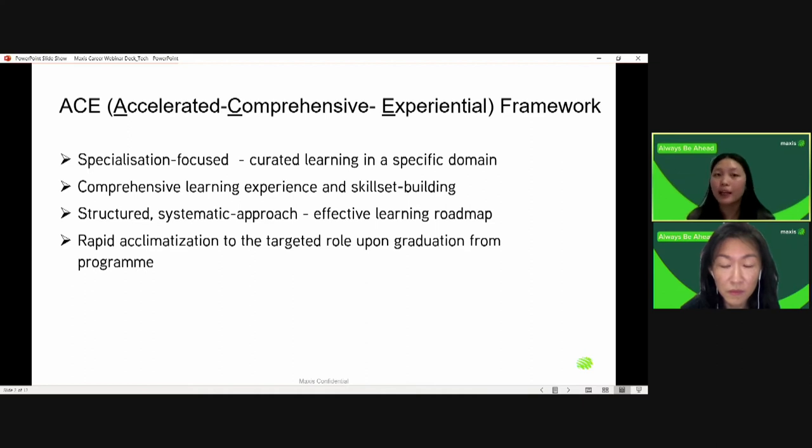What I mean by an effective learning roadmap is that we want to provide a comprehensive learning experience to the graduates. During university days, what we learn is mostly theoretical knowledge, with very limited hands-on experience. That's one of the reasons why you should try to be involved in internships or other opportunities, because they give you real hands-on experience.